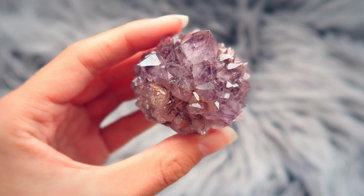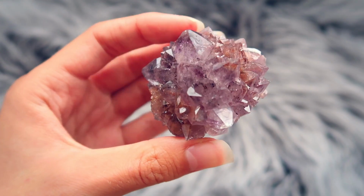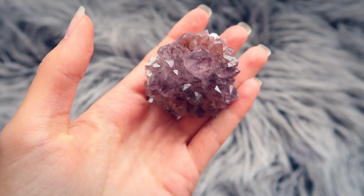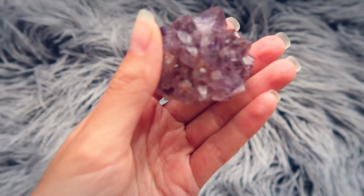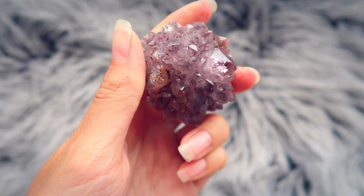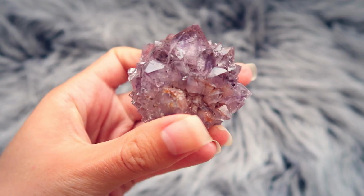And next I have this really cute hedgehog looking spirit quartz. Totally looks like a little hedgehog, hey? And it's just a beautiful purple with a little bit of orange throughout. Very, very special piece of spirit quartz.